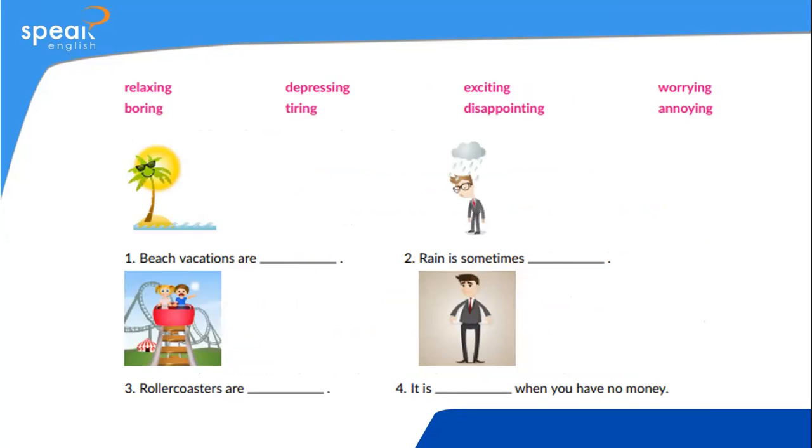So this time we are not speaking about how we feel about something, but what we think about something. We're going to give our opinion. So number one says, beach vacations are, what do we say about them? What do we think? From the options that we have over here. Exciting. Beach vacations are exciting. Very good. Number two. Rain is sometimes depressing. Oh, it is. Very good.